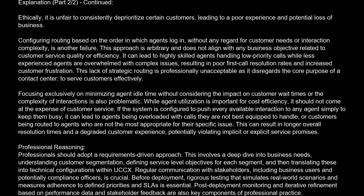Ethically, it is unfair to consistently deprioritize certain customers, leading to a poor experience and potential loss of business. Configuring routing based on the order in which agents log in, without any regard for customer needs or interaction complexity, is another failure. This approach is arbitrary and does not align with any business objective related to customer service quality or efficiency. It can lead to highly skilled agents handling low-priority calls, while less experienced agents are overwhelmed with complex issues, resulting in poor first-call resolution rates and increased customer frustration.